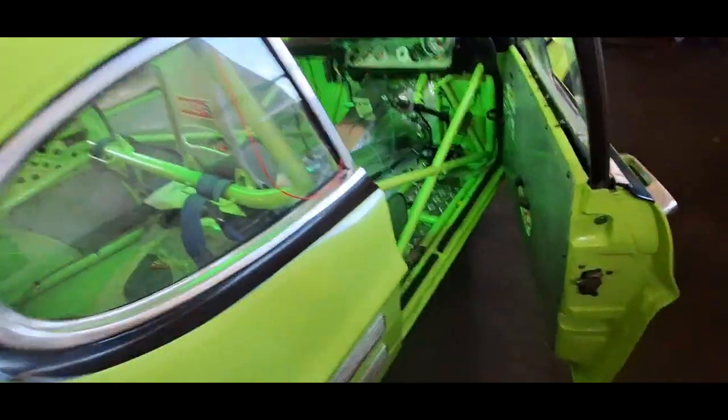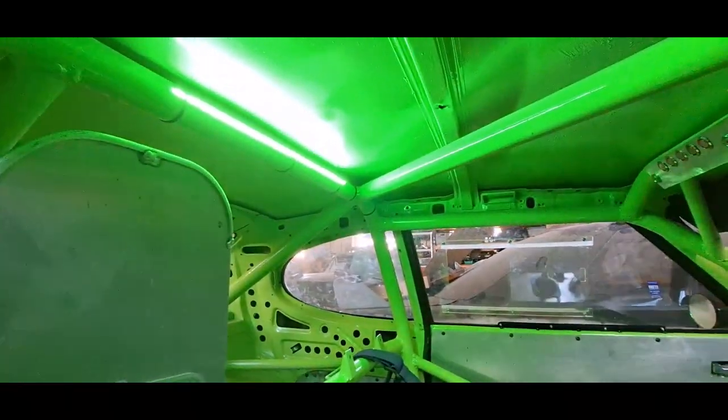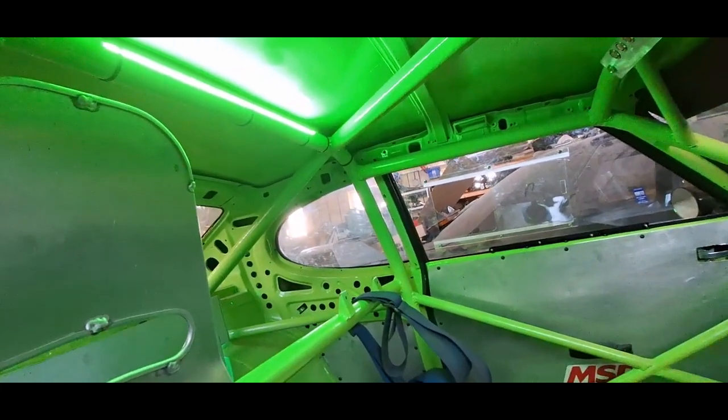I've got a couple more of those to add under the bonnet, but I need to sort of formulate where everything's going. And of course, I still have the green glow inside. I love that. They're all connected to the door pins, so if I press the door pin, it goes out. And they come back on.